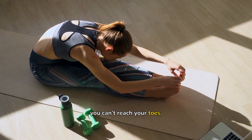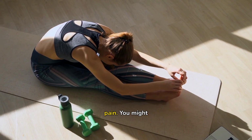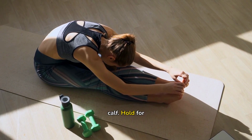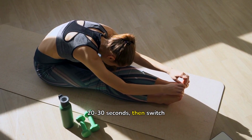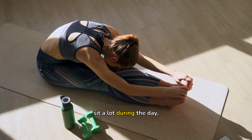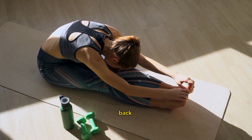If you can't reach your toes, that's totally fine. Just go as far as you can without pain. You might feel the stretch in the back of your thigh or your calf. Hold for 20-30 seconds, then switch legs. This stretch is particularly helpful if you sit a lot during the day, as it can help relieve tightness in your hamstrings and lower back.